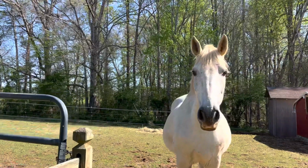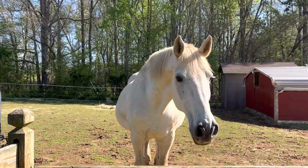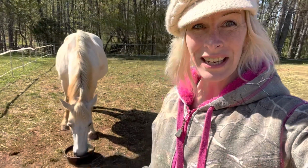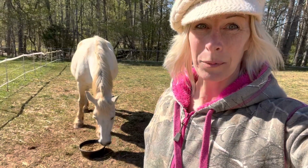Are you ready? You ready for your breakfast? Look how pregnant she is, you guys. Let's go give her breakfast. She says, come on, hurry up, I'm waiting. So this is Yuki, and she is very pregnant. The baby is right there on that side today. She is in stage 1 labor, and it could last a couple of days.